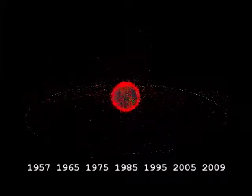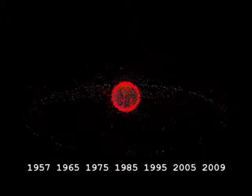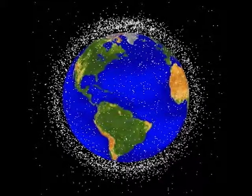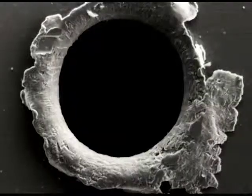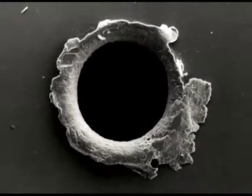Currently, we have over 19,000 pieces of space debris in orbit, about 1,000 active satellites, and that's only the things that are big enough for us to see or to track with our radars in orbit. There might be hundreds of thousands of pieces that are, say, marble-sized that we can't track, and each one of those could destroy a satellite. A marble hitting a satellite can destroy it.